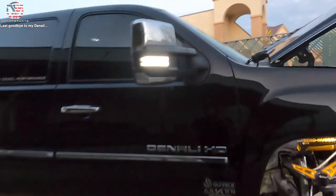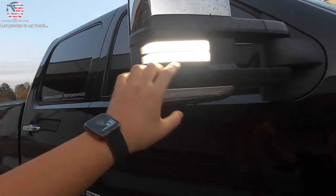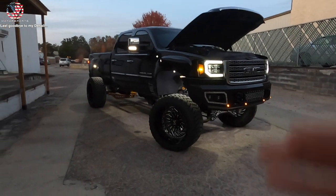And then we have the Boostautoparts mirrors like I talked about, but these are the switchback mirrors, so whenever I turn, they'll turn to amber and blink. So lots and lots of good memories with this truck.